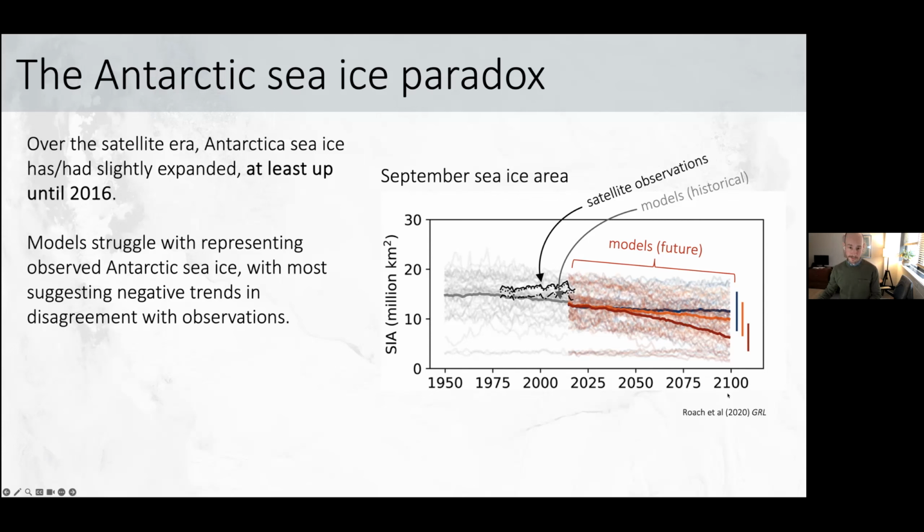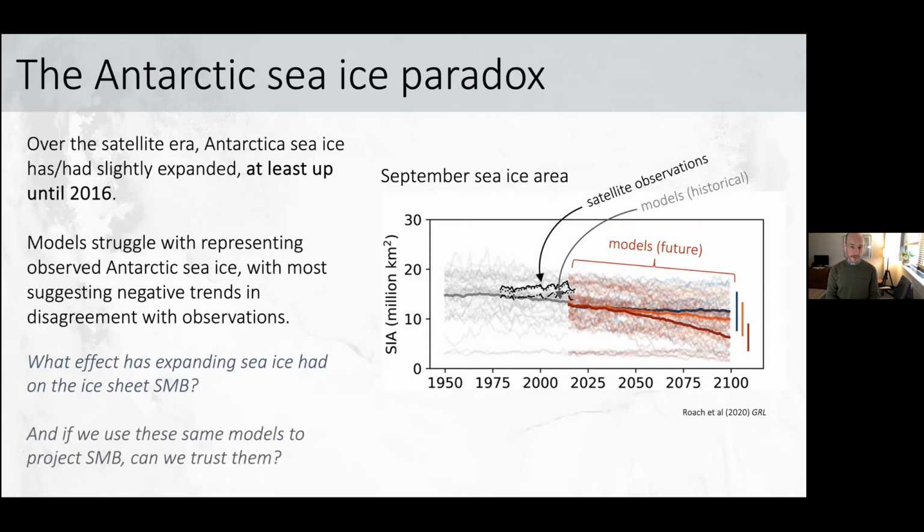And this is a figure produced by Letty Roach in 2020 in GRL. I think this raises a couple of questions. What exactly is the effect of sea ice variability, or its overall expansion, as well as its recent contraction, on the surface mass balance of the Antarctic ice sheets? And if we use those same models that struggle to represent Antarctic sea ice today to project surface mass balance for the ice sheet, can we trust those projections of surface mass balance, and therefore total Antarctic ice sheet mass change and contributions to sea level? I think these are important questions. They're motivating some of the research that I'm presenting here today.